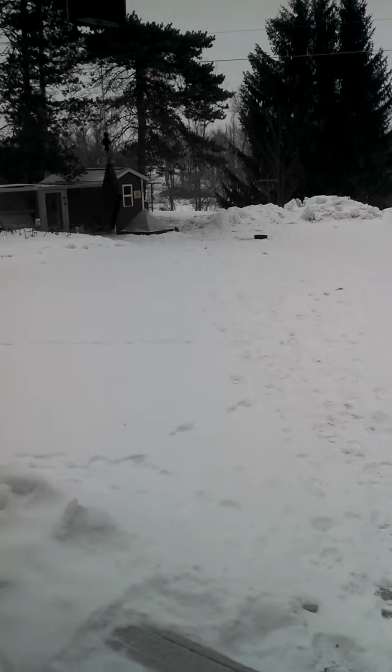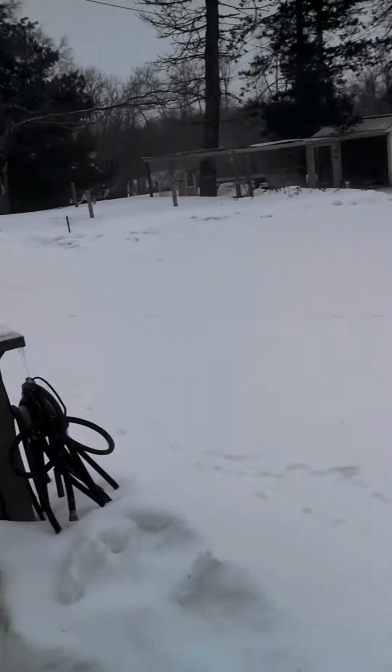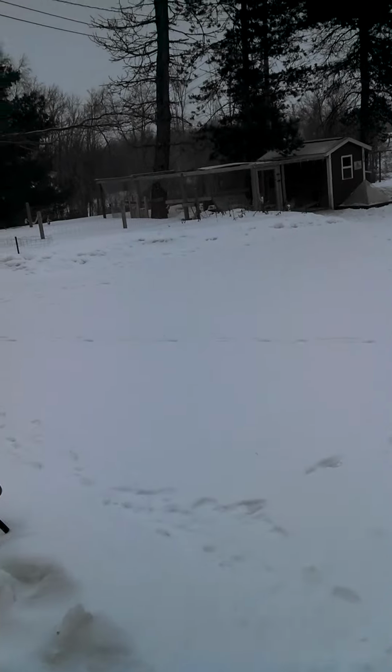Well, it's getting towards the end of the day. Guess I'll go out and check and see if there's any more eggs. We're going out here to the chicken coop. It's snowing out today.